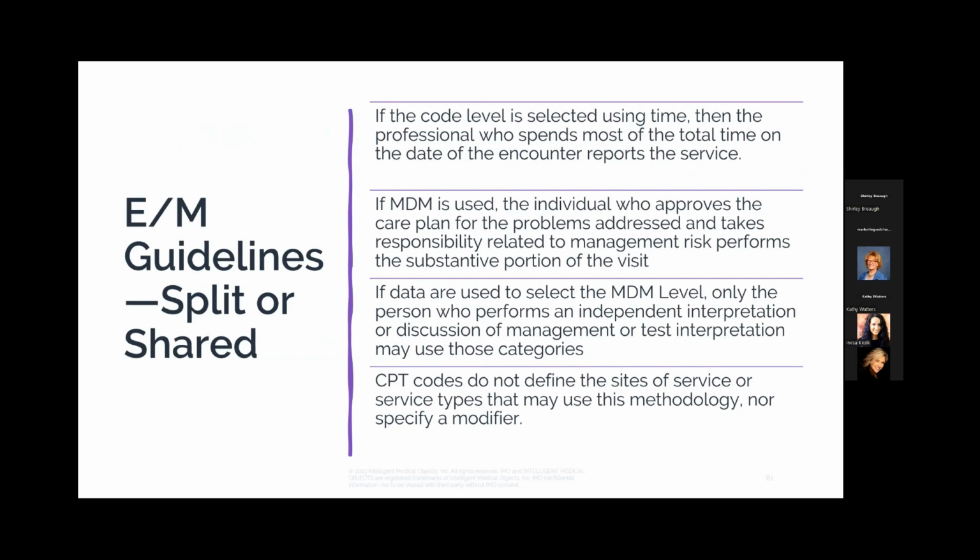The guideline for split or shared visit states physicians and qualified healthcare professionals may act as a team in providing care for the patient, working together during a single E&M service. The split and shared visit guidelines are applied if the physician or qualified health professional performs a substantive portion of the encounter, and that physician or qualified health professional may report the service.